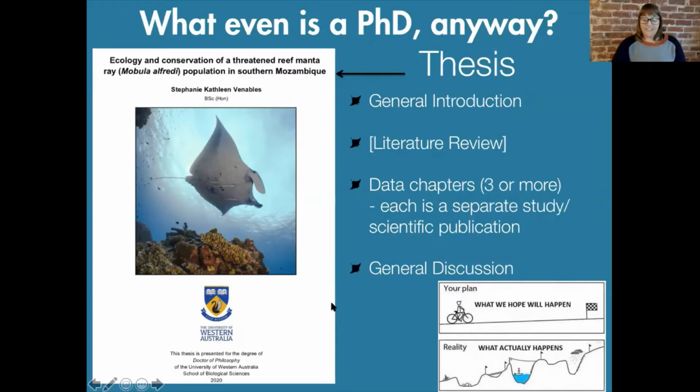It's all put together in the end into one document, into which grad students pour the blood, sweat, tears, and their soul. It usually starts off with a general introduction, which gives you an idea of what's known so far about their research topic. I've put in brackets a literature review, because a lot of people will actually do a more in-depth review of all the scientific literature about their subject that is already known. That's quite common when you're looking at something new or a new sort of technique. I didn't do one of these, which is why it's in brackets.